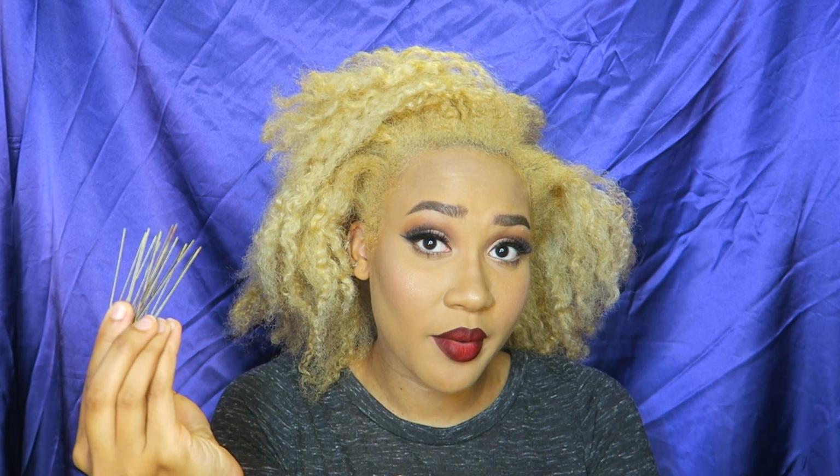I'm basically just gonna wing it though. I'm just gonna use some hairpins, not bobby pins. I feel like bobby pins are not the right pins to use for this style, but I'm gonna use these pins because it'll be easier, you'll see as I go along. I want to do two French rolls going up either side of my head, and then going into sort of a bouffant type thing, but I can show you better than I can tell you. So let me just go ahead and get started.